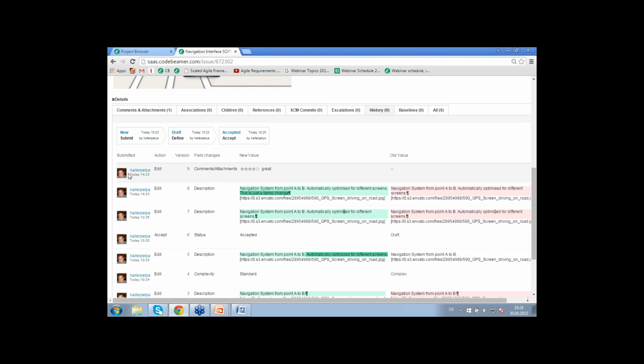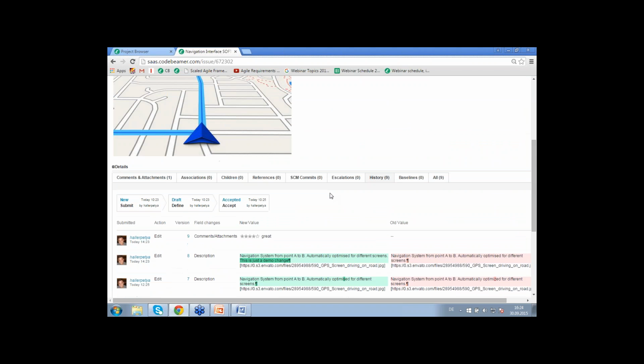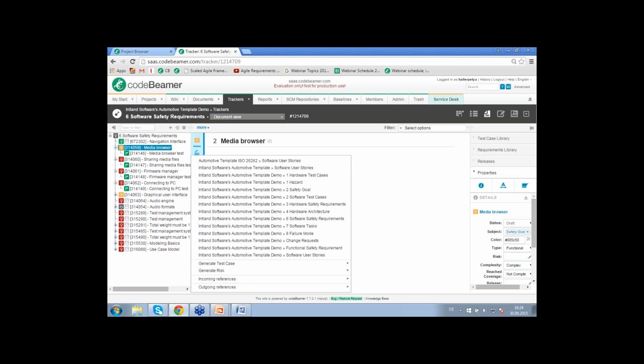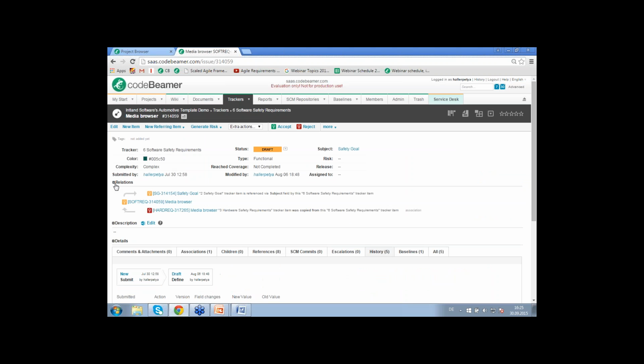As you can see here, it's written who made the changes, at what specific point of time, which version we are currently looking at, and what were the exact changes in historical order. So this is also how we provide the traceability in one way on the items itself. And once I go back one level where I have an overview on all of our requirements, for example, I click on this media browser, and once I open this plus button, I'm also able to visualize all the incoming and outgoing references, such as an impact analysis. And once I click on the detailed view again, I'm also able to visualize the relationships here with the direct relations, which are the main impact and what are the outgoing references as well.